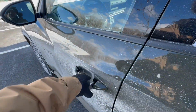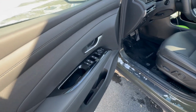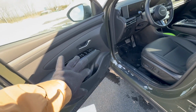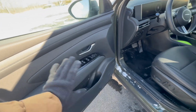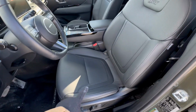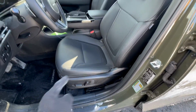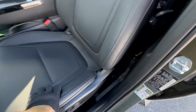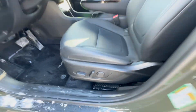Fit and finish, actually, generally speaking, quite good. Materials come together nicely. It's a little bit boring, very Honda-ish in that sense, where there's not much differentiation going on, but everything comes together quite well. The seats, XRT, yay, are actually quite nice, but not necessarily as comfortable as they look. The support is lacking-ish, and that's despite the power lumbar adjustments.